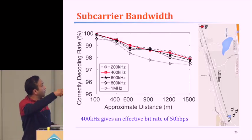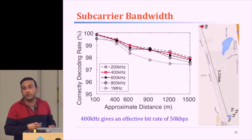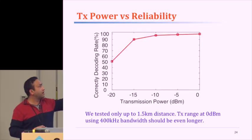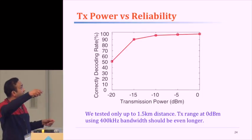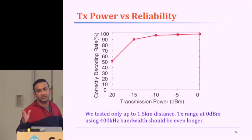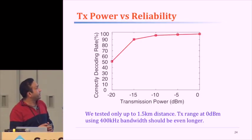So here we select only 400 kilohertz because that also gives us a bit rate of 50 kbps, so that's our default setting. Then considering transmission power, we varied transmission power, testing from minus 20 dBm to 0 dBm, and at 0 dBm, as you can see, we tested up to 1.5 kilometers, and 0 dBm is actually pretty fine. And we did not test any further.